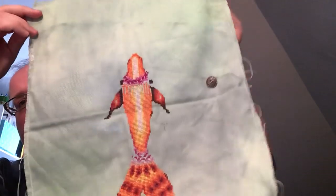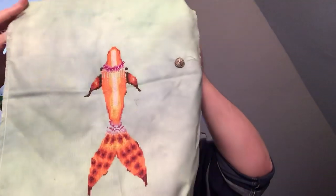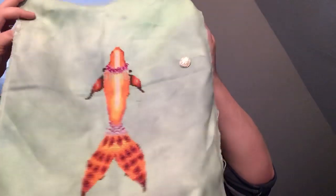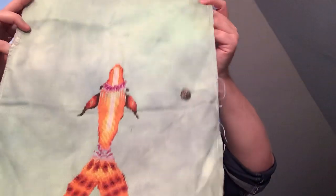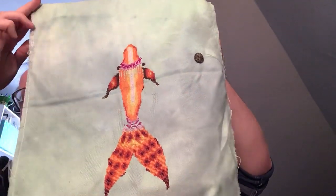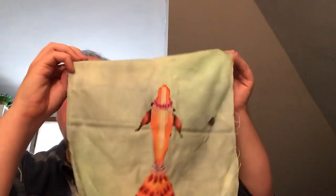This is Ophelia's Pearl. It's a 28 count Jobelin from Pull Stitches. It came in a pixie pack, one of their grab bags. This piece has been like this for almost 2 years now. I don't know why, but every time I try to stitch on it, she just basically kills my stitching mojo. So one of these days I will power through and finish her.